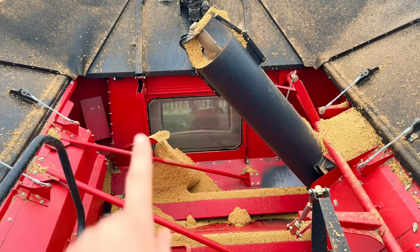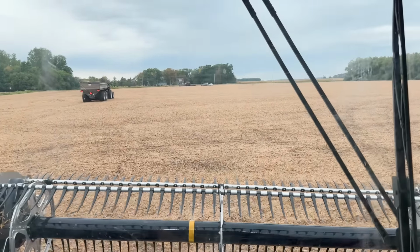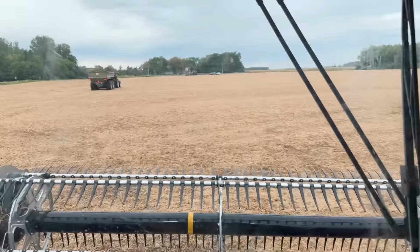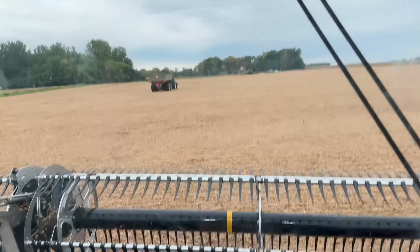Seem to have a bit of a lump, which I'm going to go get out. Okay, and that is it for the day because the rain's got too heavy and it's not going in very well.